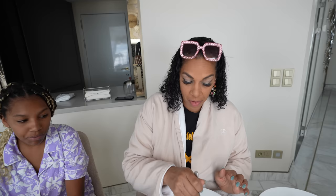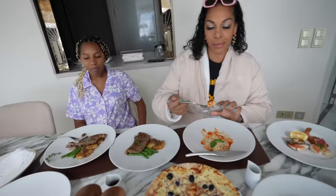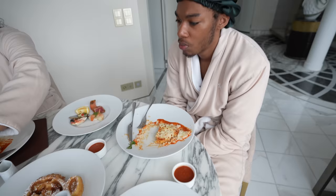I did just steal a piece of Brooklyn's steak, and that steak has really nice flavor to it. This is the best thing on the menu. Brooklyn likes the chicken parmesan, but she likes the steak better. Trey likes... It's almost gone.